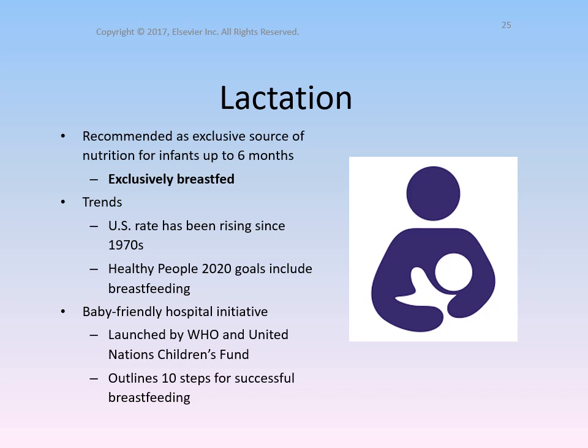Lactation. So it's recommended as an exclusive source of nutrition for infants up to 6 months. So they recommend only breast milk for the first 6 months of baby's life. Of course, each parent is going to choose what works best for them, but that's the recommendation, that only breast milk is utilized for baby for the first 6 months.